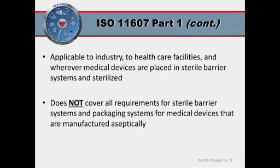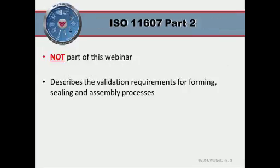So we just finished talking about part one. Let's go to part two. As Herb mentioned, part two is not part of this webinar, as it describes the validation requirements for forming, sealing, and assembly processes.